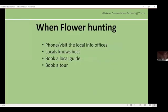When you go flower hunting, some very good tips or advice is to phone or visit the local info offices. Locals know best. Book a local guide or book a tour. Most people go into the West Coast or the Macquarie during flower season with this misconception that they will just see carpets and carpets of daisies. This year in particular is a very special year. There were lots of early rains and lots of follow-up. Over the West Coast and parts of the Macquarie, it might be raining at the moment, and that also means that the flower season will be prolonged.